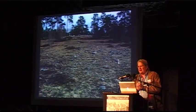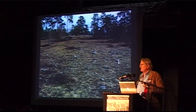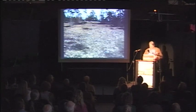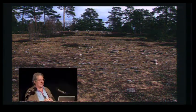Now, labyrinths, the mounds are in the background. If you want to build a labyrinth, the most important thing to know about is maintenance. Because if you don't maintain them, they disappear in a hurry. And this one is a 15 circuit, and it's disappearing in a hurry, as you can see. This is actually a bit older than the dead straight road there at the Rosaring. It's dated to maybe 500 of the Common Era.